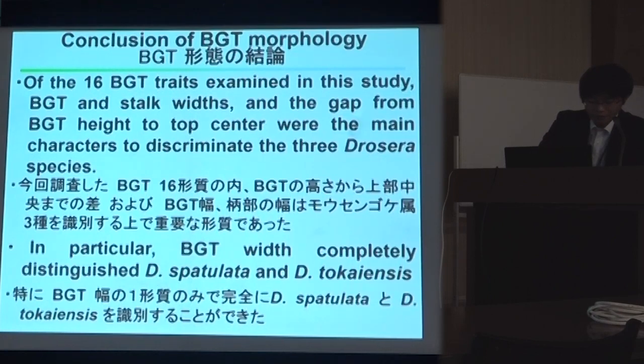In particular, BGT width can distinguish D. spatulata and D. tokaiensis. So BGT width is a trait that can be checked simply by observation from the leaf surface, and it is clear that this BGT width can enable discrimination.